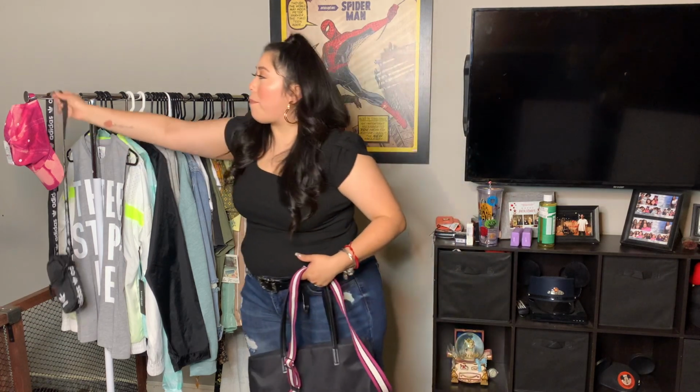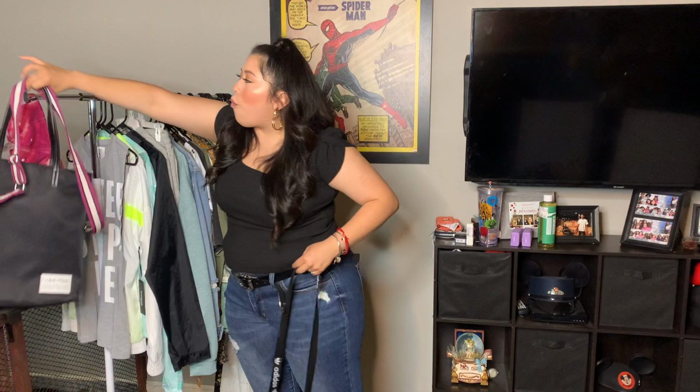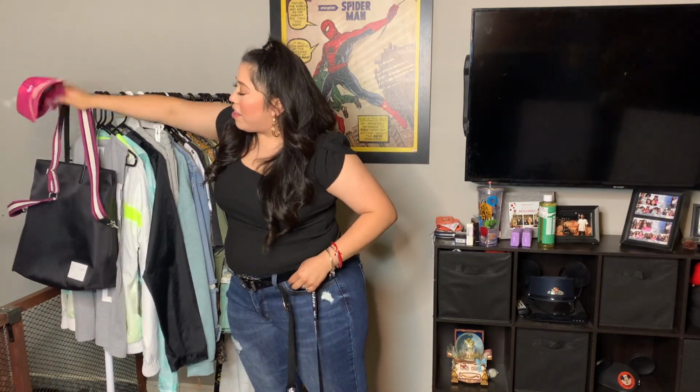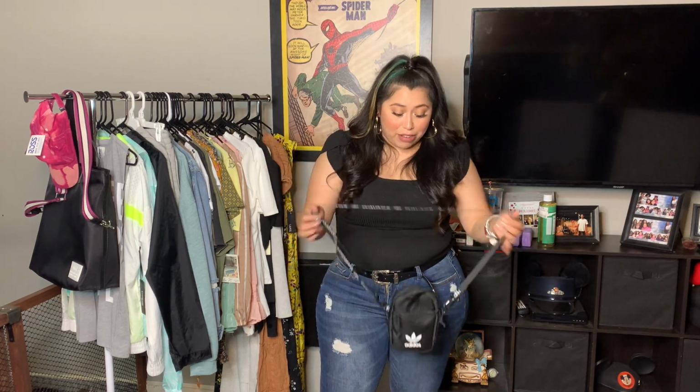Mostly purple. The next bag I also found, and I've been wanting this bag. I've been going to Adidas store, and they sell them. And not only the Adidas store, like Foot Locker and stuff. I've seen them and I've been wanting them, but I didn't want to spend $25 on it. I found one at Ross and it was $8. I can't believe I found it. I was pretty excited.